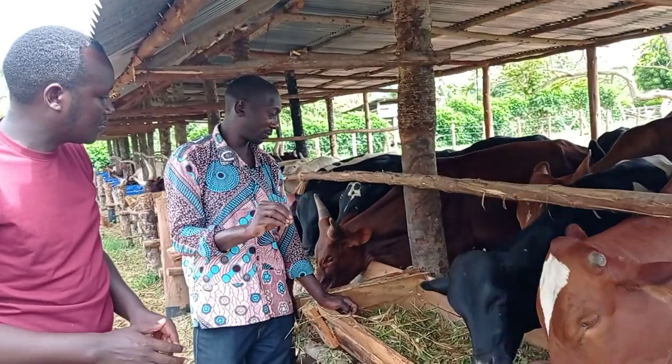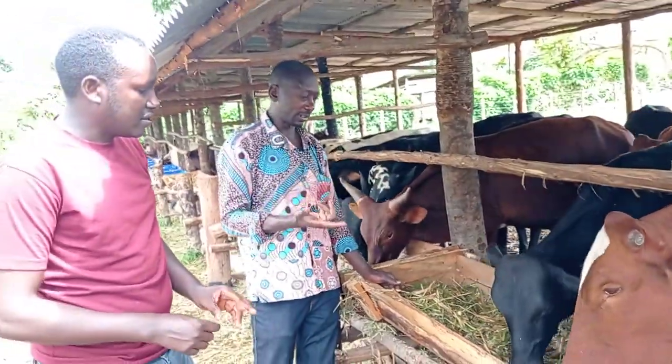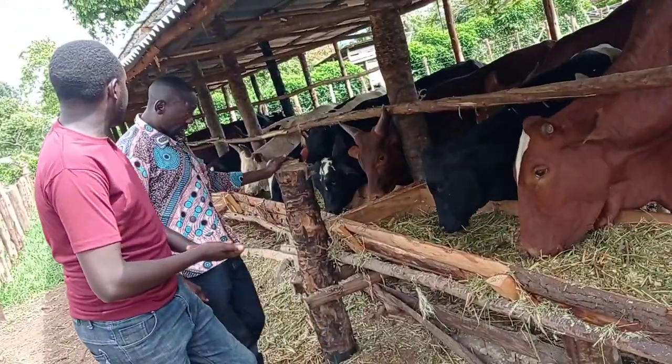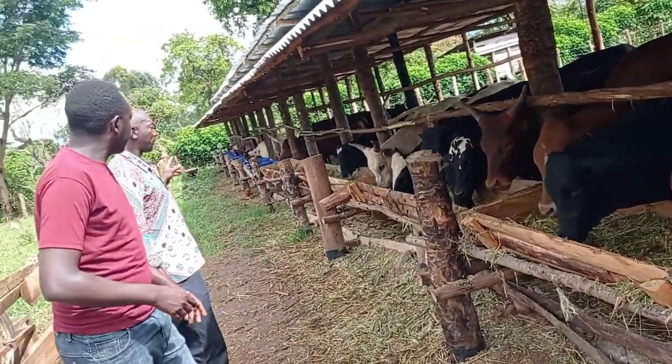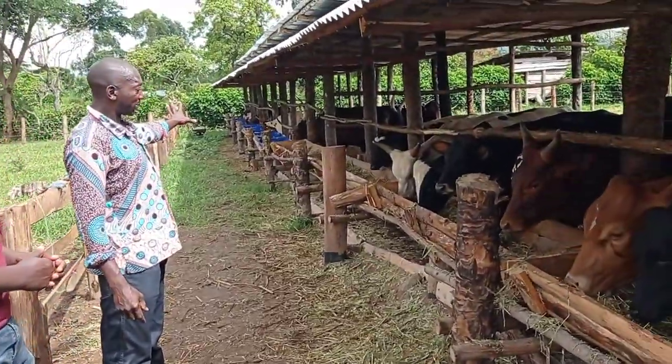Because as a business, we need to value what we're doing, if at all you are to go to the next step. And right there, the other point, you will find that we also have feeding troughs, which are made of plastic materials.